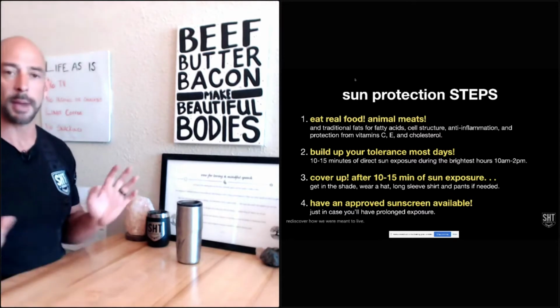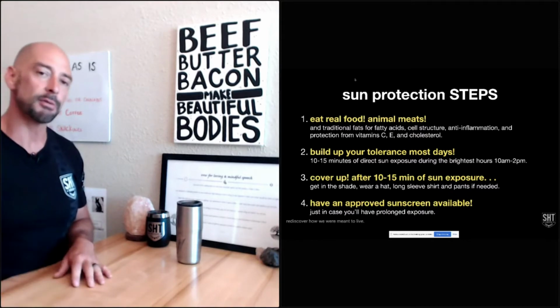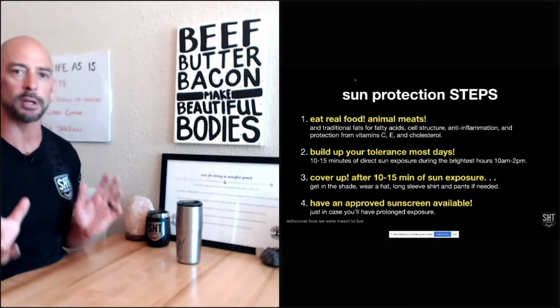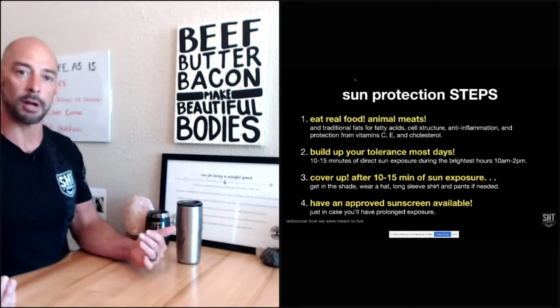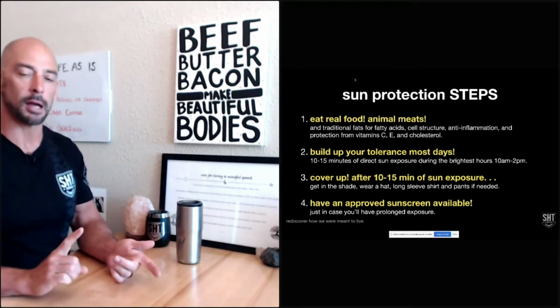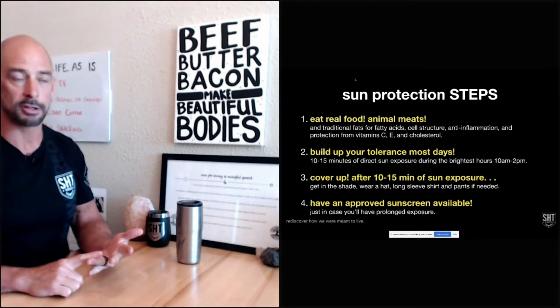The rest of my day and on the weekends, I feel pretty comfortable and relaxed to go to the pool and get outside as much as I want. But I'm also very smart about it. You can tell when your skin starts to heat up and you're going to have a problem. That's when you want to cover up: getting in the shade, using a hat, using some long sleeve shirts or a towel or some pants or something like that.